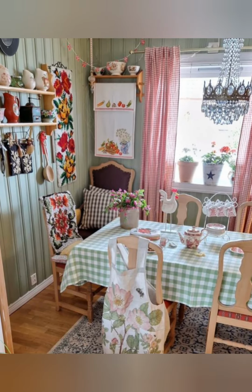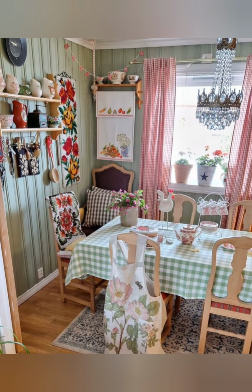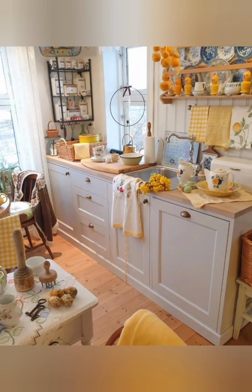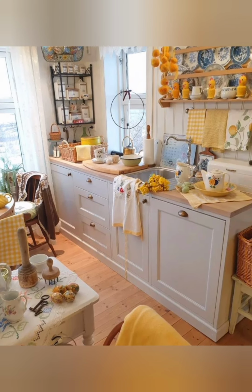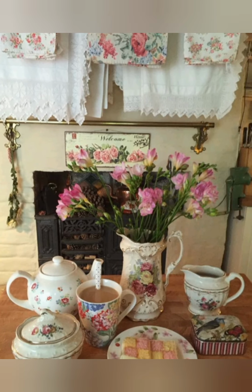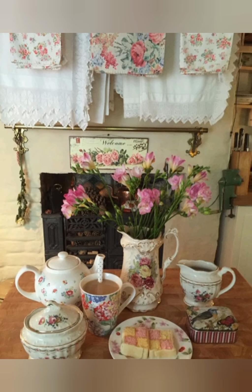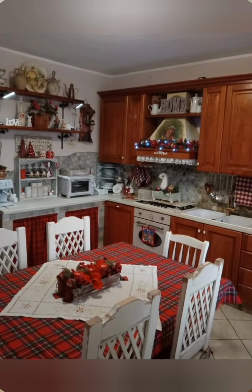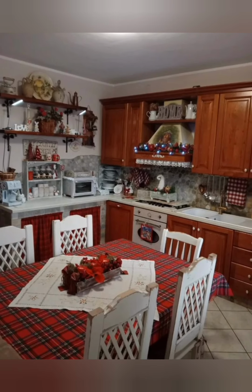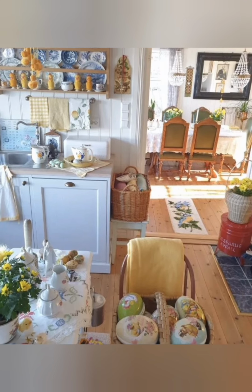Play with mirrors. Use ornate vintage style mirrors to reflect light and make spaces feel larger. A distressed gold or white frame works beautifully. Create cozy corners. Add a reading nook with a comfy chair, a throw, and a vintage lamp. Even small spaces can feel special with thoughtful styling.